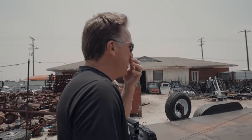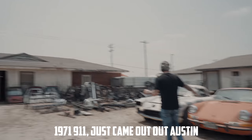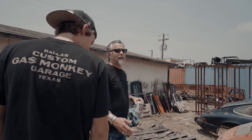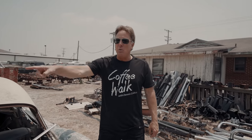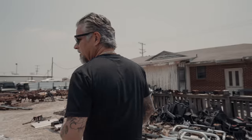58 Corvette I just found that nobody's seen. What's the deal with that? 71 911 just came out of Austin. What do you want for that? I think we cut it in half and put it on a wall. No, it's better than that. What do you want for this? For you? Yeah. You're insane. I just bought a 62 running, driving one. I know, I sold it to you. It's actually a 2.7 Carrera, a real Carrera Porsche, next to it right there. What do you want for this? If you didn't buy this, you won't buy that. Well, what's that $20,000 Porsche worth? I did. Okay.